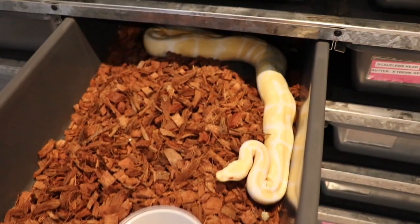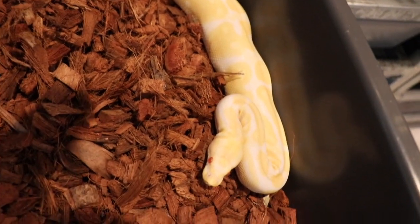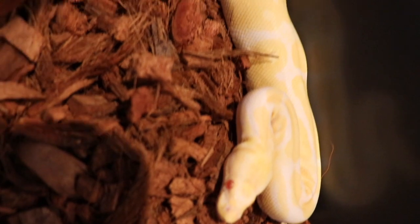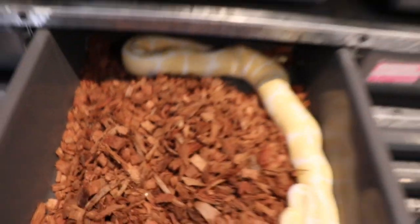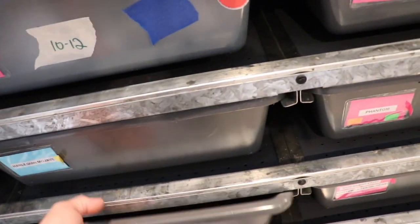Albino het pied. And this girl here, I've been pairing her up with something. Oh man, she's so bright she's messing up the lighting. Okay, there we go. So I've been pairing her up, and she's locked a few times with a het pied. It's actually a pastel Enchi, 100% het candy, 100% het pied. So I'm hoping for some Candino pieds. I'm walking around because I'm trying to find this ladder.